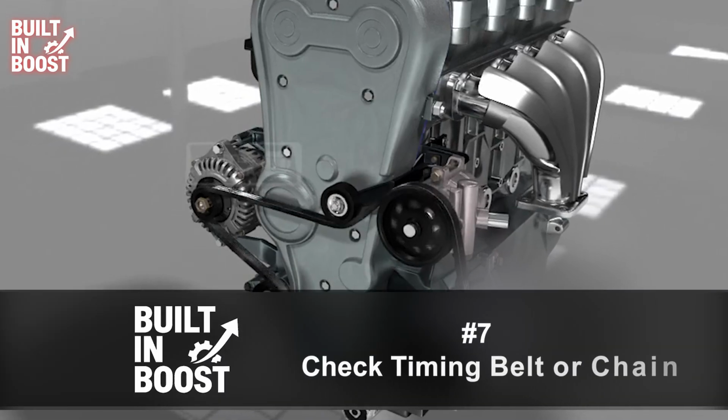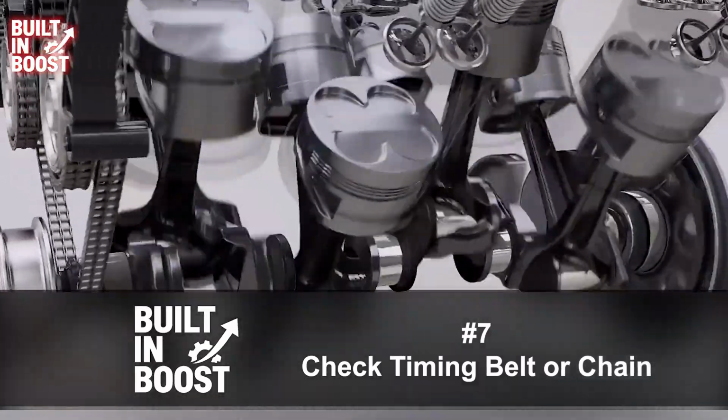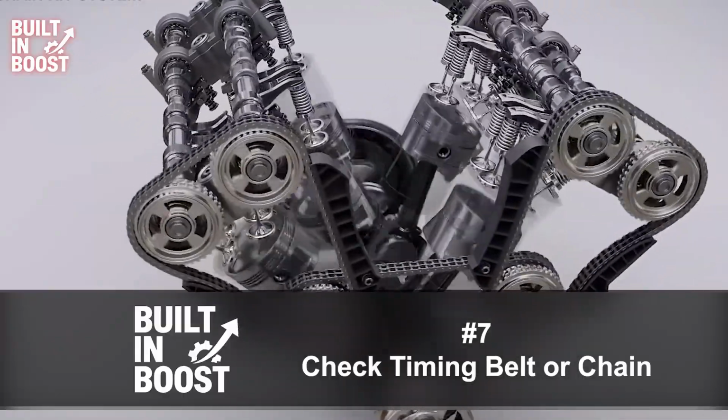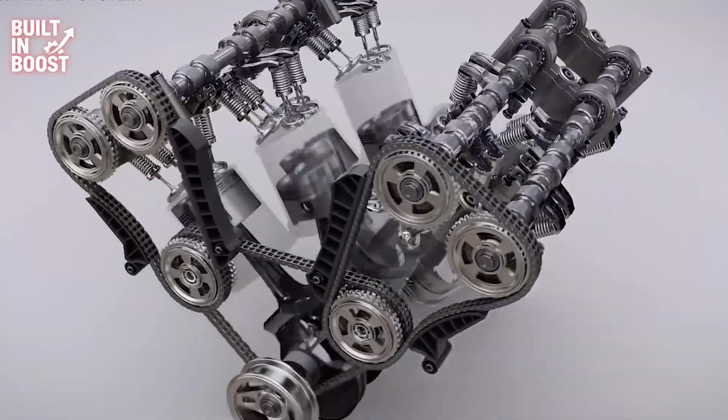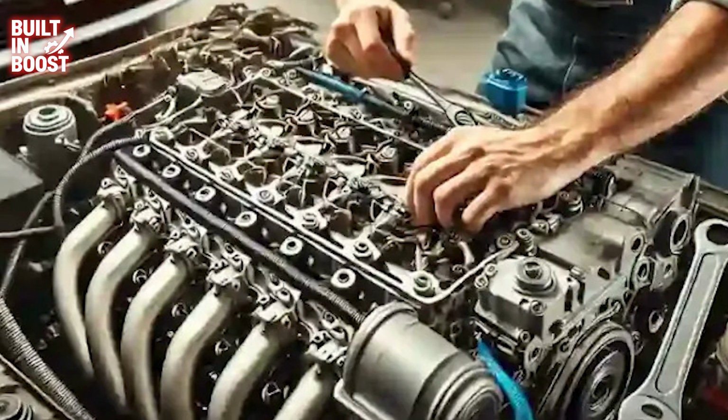Check timing belt or chain. Your timing belt or chain keeps your engine's valves and pistons moving in perfect sync. When your piston comes up, the valves need to be closed. When your piston goes down, the intake valve opens to let air and fuel in. This timing has to be absolutely perfect, or your engine destroys itself.